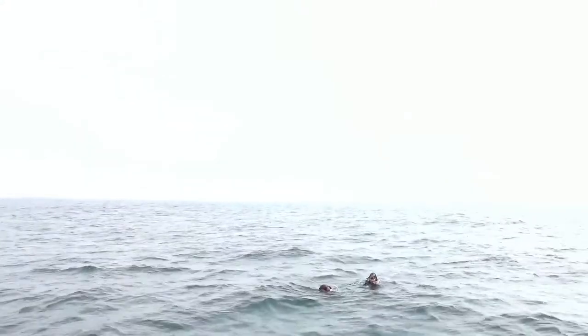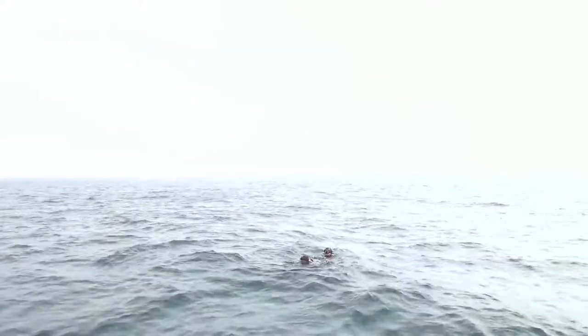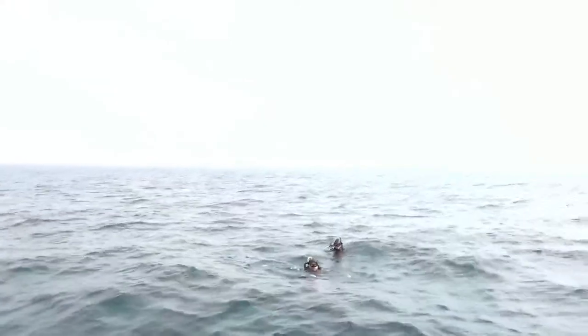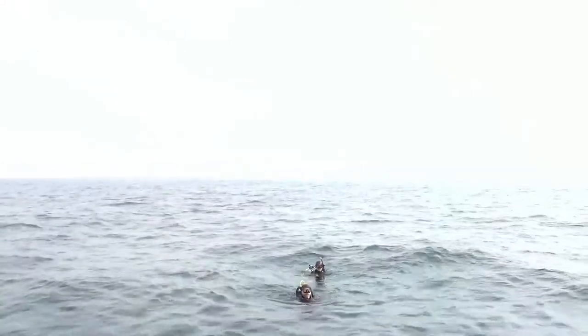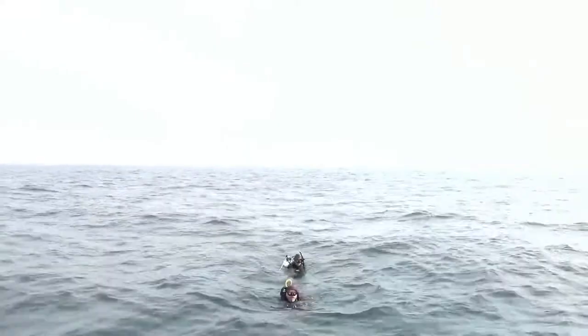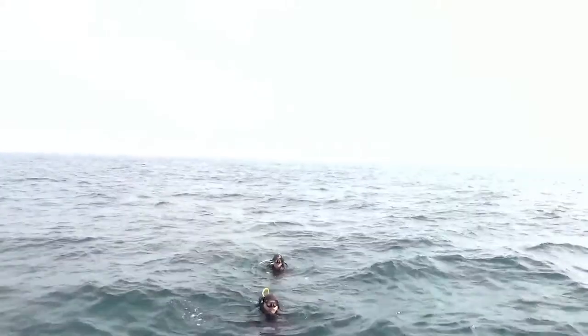We've had pretty good conditions here the last few days. Normally a bit of wind will stir up the visibility. Well, it looks like we've just got a bit of lack of light penetration. There's not much light coming through because of this bush smoke. Makes for a pretty spooky, eerie kind of day out here.